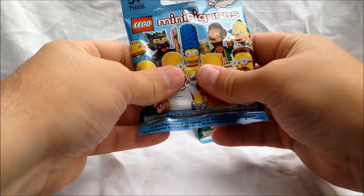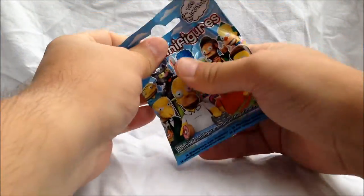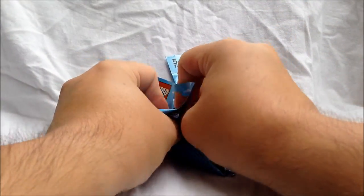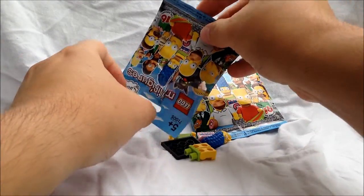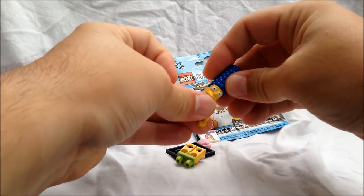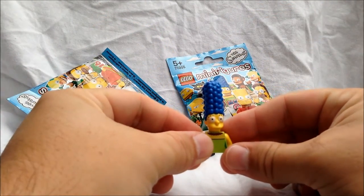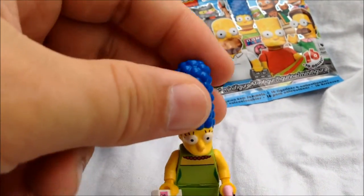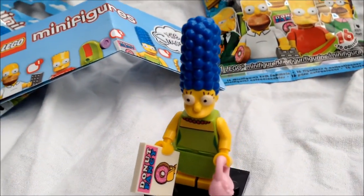Okay, come on. I want this to be Marge. I've got a feeling it is, actually. I think I can feel Marge's massive hair inside here. Let's have a look. Yes, I thought it was. It's Marge. I shan't even attempt to do the voice. And here she is. I thought it was Marge because I could feel her hairpiece through the packaging there.